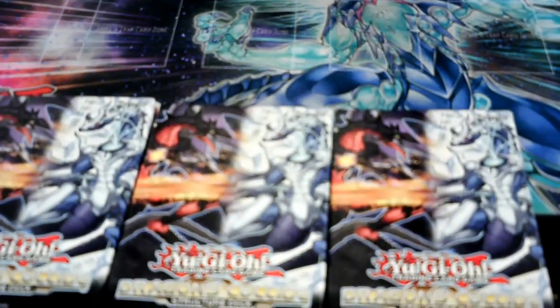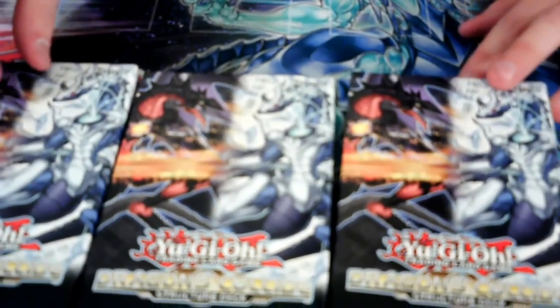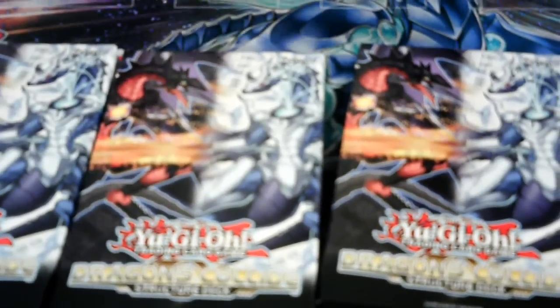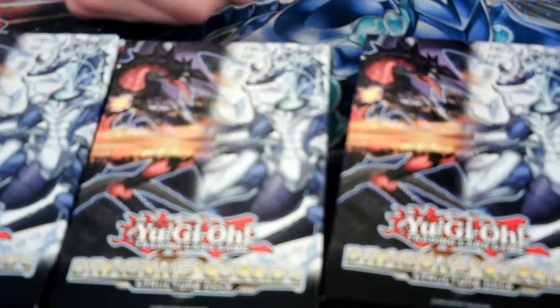But we got some Dragons Collide structure decks. I got 3 of them. I'm going to open one of them. We're going to talk about, well, me and Matt. He's behind the camera, I'm behind the camera. If he wants to chime in ever, we're going to open it up, show you the cards, talk about some cards you like, stuff like that. So these are on the side.